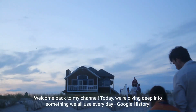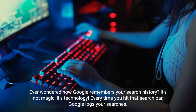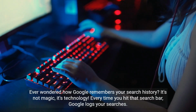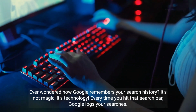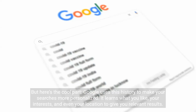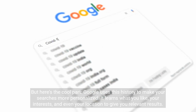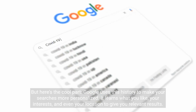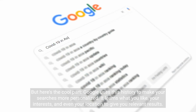Today, we're diving deep into something we all use every day, Google History. Ever wondered how Google remembers your search history? It's not magic, it's technology. Every time you hit that search bar, Google logs your searches. But here's the cool part, Google uses this history to make your searches more personalized. It learns what you like, your interests, and even your location to give you relevant results.